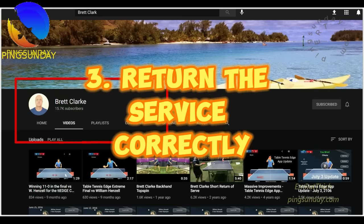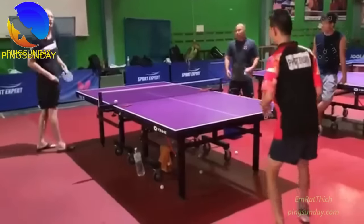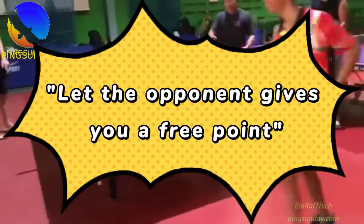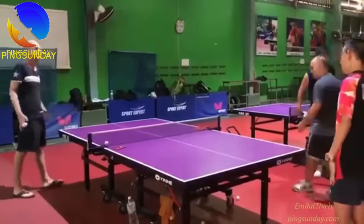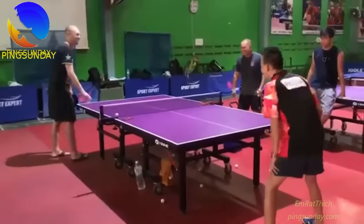3. Return the service correctly in table tennis. If you can return all the service, your winning chance will increase dramatically. There is an old piece of advice in China: let the opponent give you a free point. If you can control and deal with every ball, but your opponent can't do it, you will win easily.